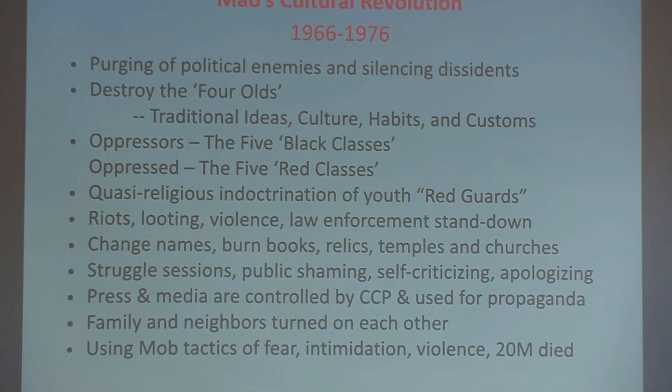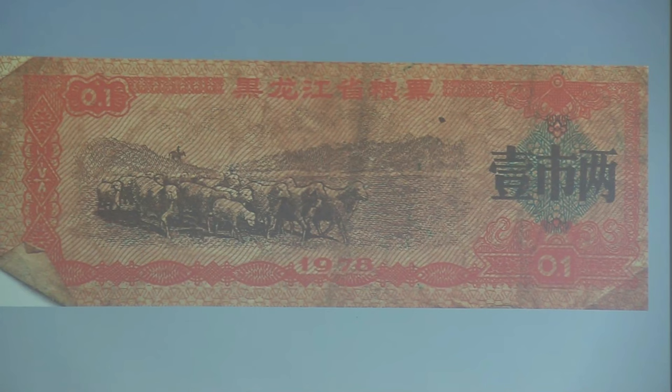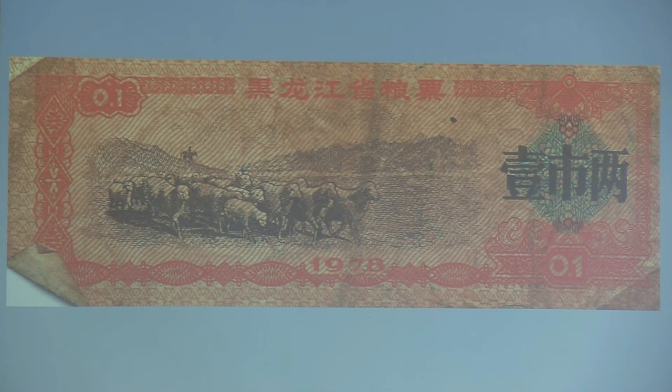And this is a food rationing coupon from every local government. This is from Heilongjiang, which is northeast China, the big province in China, food rationing coupon. Here says 1978. Actually, it was donated to me from an American friend who went to China that time and brought back the food rationing coupon as evidence, as a souvenir.